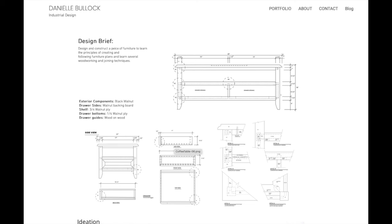One of her projects for her senior thesis was a coffee table, right? At the top, she has a picture of what the coffee table looked like at the end. And then she goes into, well, here was the brief that I was given. I was told I had to design and construct a piece of furniture following a plan and taught me several woodworking techniques. There are other dimensions and conditions that she had to fulfill. She starts by showing off some drawings, some ideas for what the final coffee table could look like. She took pictures of her process, and then she has a representation of the final project.